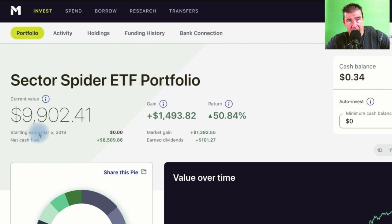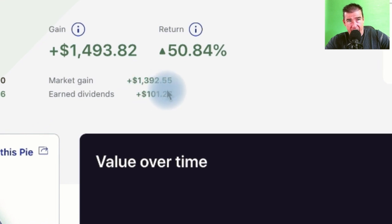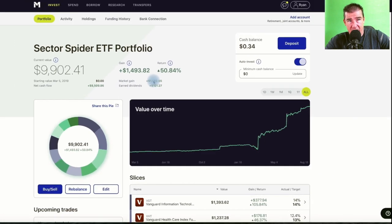Passive income is lovely. So I've had some really good market gains here at $1,392. But when all of these Vanguard ETFs pay their dividend, they all pay at the same time. And the earned dividends with just over this year of owning this portfolio has rendered a little over $100. So for a relatively small amount of money that's put to risk here in a diversified, strategically allocated manner, this is pretty impressive.